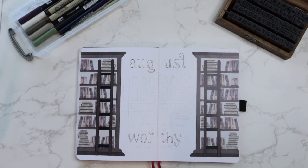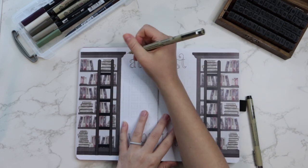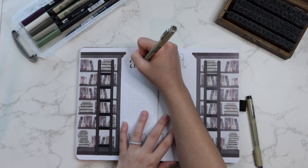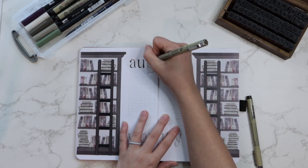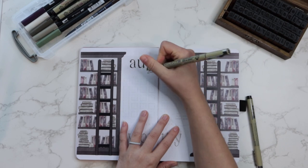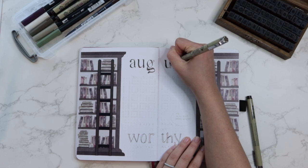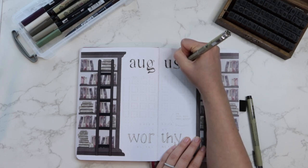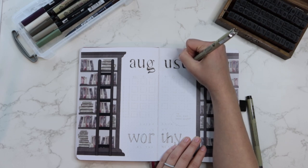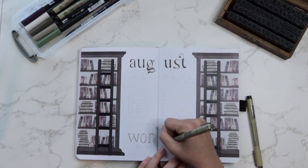I'll have a calendar below the August, and then I did put the quote this month on the same page. I am using a quote from an advanced reader copy that I recently read. It's called The Fatal Rose, and it says, "Every book is as worthy as the next." Since I was doing a library theme, I thought that would be a really good quote to fit in with the aesthetic.